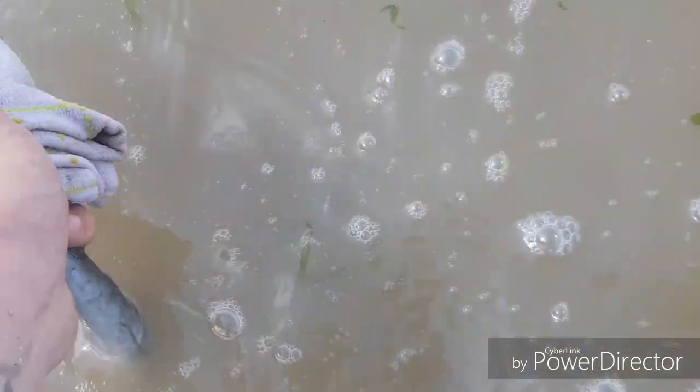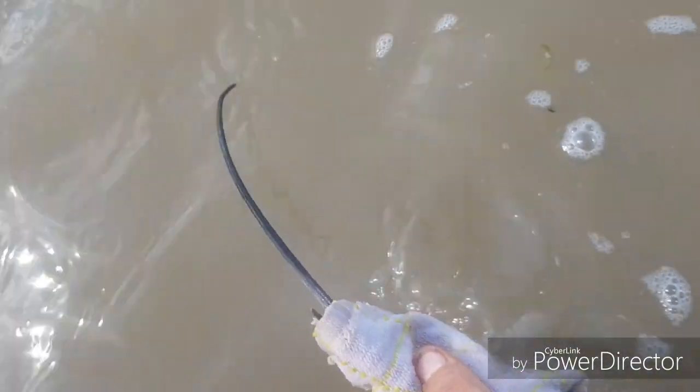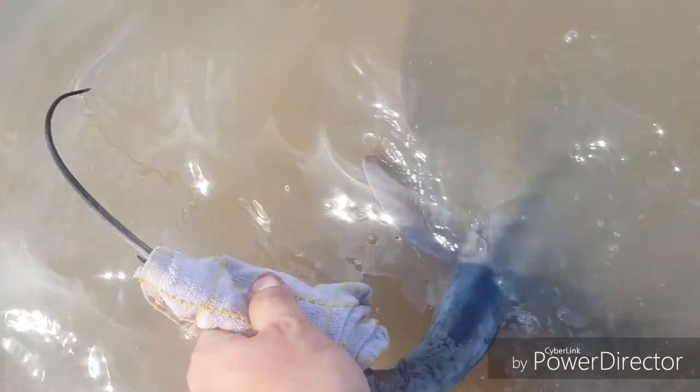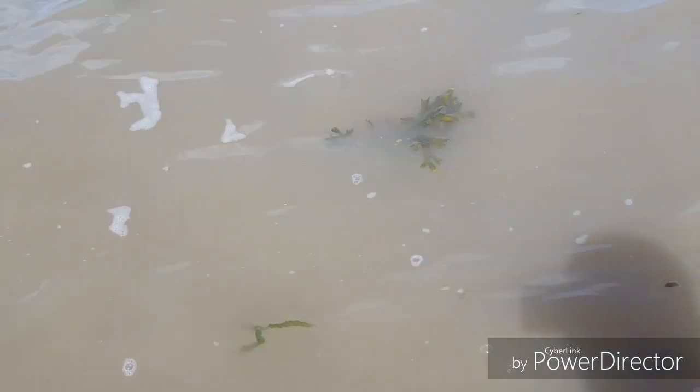We walk her out a bit. 24 pound. I've still got the towel. I'm going to let her go. I'm going to watch her for a minute because if she comes back then I'll take her out further. There she goes. Right, I'm now going to get out of the water because there's a stingray in it.